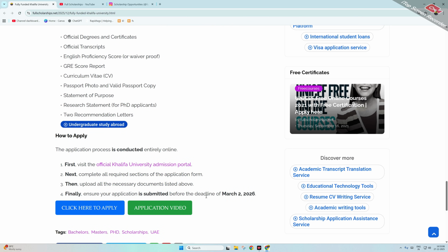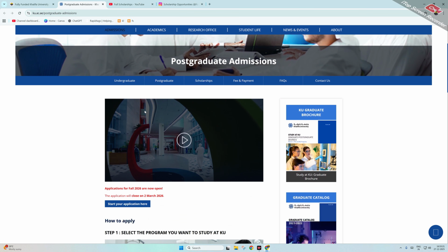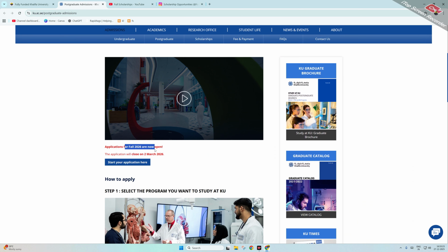How do you apply? Simply scroll down here. You can see click here to apply. Click on this link to start the application. When you click here to apply, it will take you directly to the official website of Khalifa University. Here you can see postgraduate admissions and applications for fall 2026 are open now. Application will close on 2nd of March.